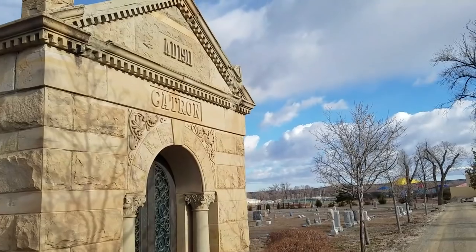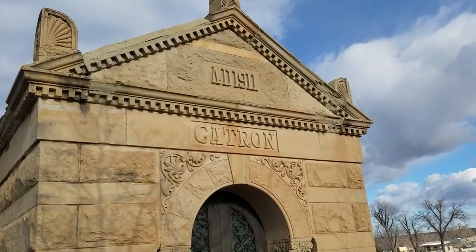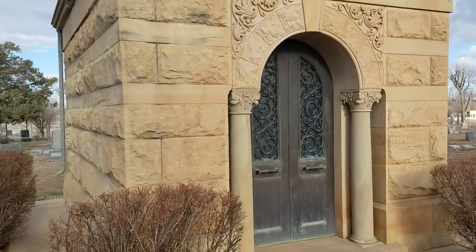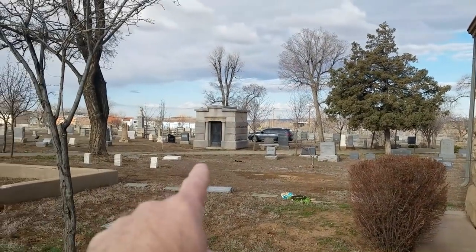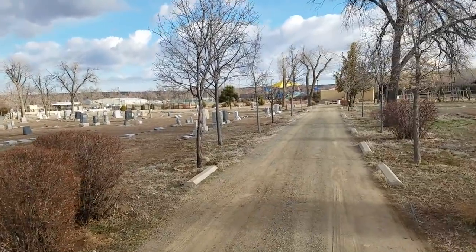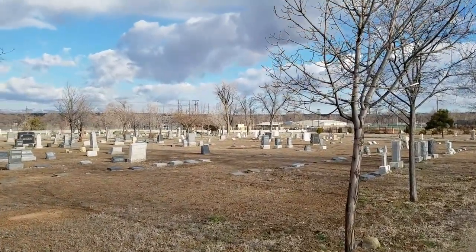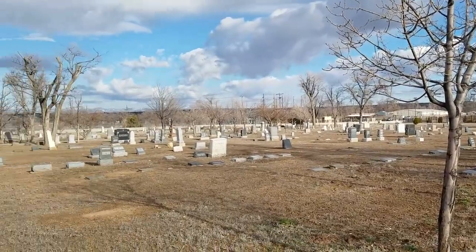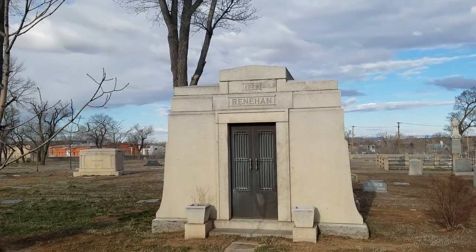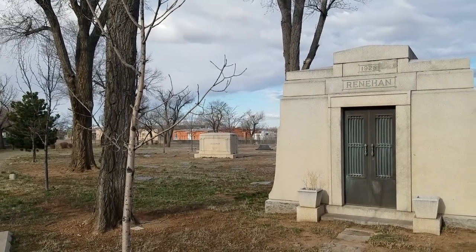This little mausoleum is pretty interesting. I don't know if that's Gatron. 1911. It certainly stands out. There are only about three of these ones this style. That one is Hannah. Can't read the name on that one yet, but we'll go over to it. It's pretty interesting though. A lot of names in here and a lot of markers. I don't know if we can find some that stand out or not. This says Renahan, 1928. And that one over there says Seligman.